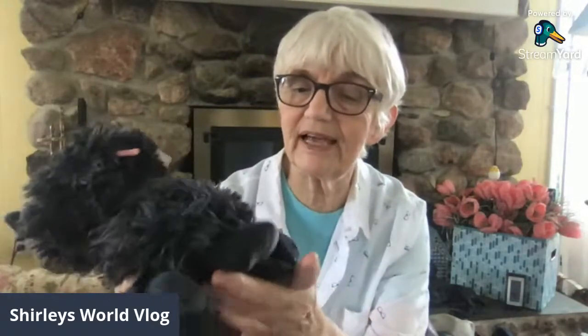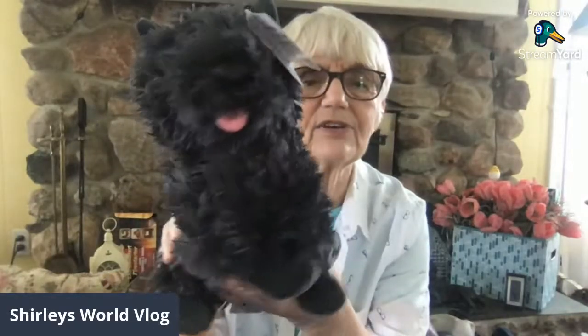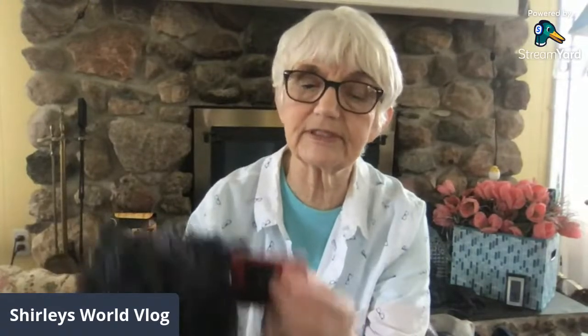But he's really cute. But he's black, and I don't know if they have black Yorkies or not. So I don't know exactly what kind of dog he is. It doesn't say on the tag. It does give a number though, so I might be able to look up the style number and it will tell me what kind of dog he is. But he's just cute. So the Kohl's Cares animals, they do sell. So I picked him up. I didn't find any shoes or scarves or hats.